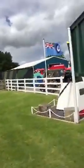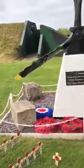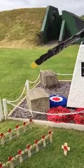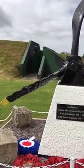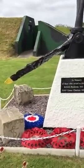Oh, look. A propeller. A damaged propeller. There's a plane in the air there, if any of you can see. That's a memorial for the amount of soldiers, the amount of casualties. So each cross, I think, represents a casualty or soldier who sadly died. In memory of those who served at this airfield, RNAS Pembroke, 1915 to 1918. RAF Pembroke Dock, 1939 to 1945. So this was First and Second World Wars.